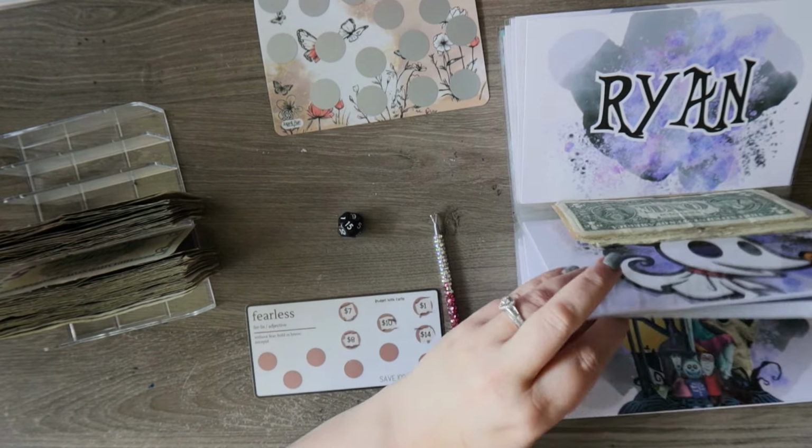Okay, so we're going to start here at envelope number one and work our way backwards. Okay, so here is our emergency. Let me move that to that side. Nope, you know what? I work better when things are on that side. We're going to go ahead and move that to that side, and then we'll sort this and see how much we're putting into emergency today.